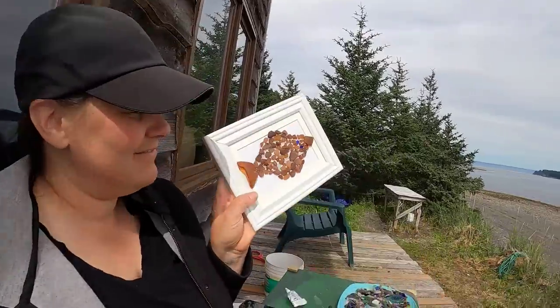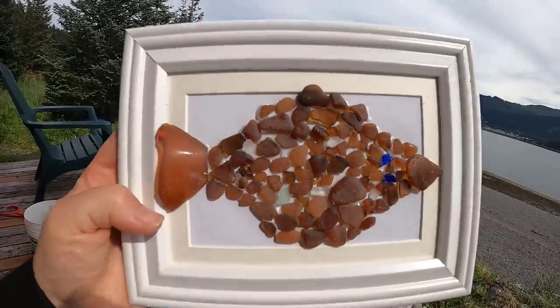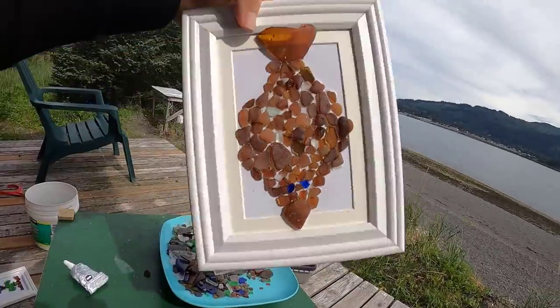Well, Hunter came back in from spearfishing and playing out in the boat. We had lunch, and then you'll never guess what he made out of sea glass. A fish, a halibut. It looks so good.